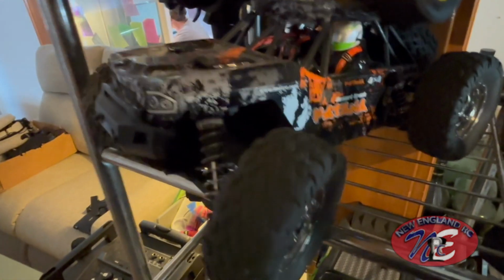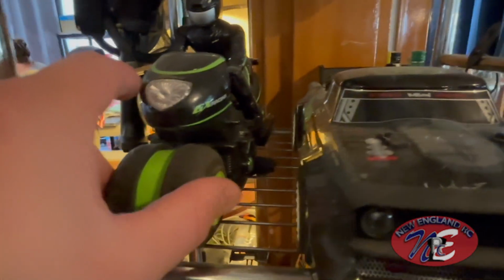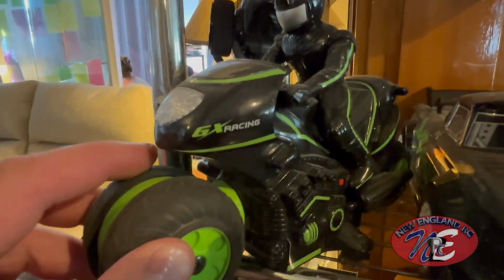Simon likes it. This one is his favorite. This is the IMEX Katana. It's the first one I introduced him to, and he still loves it to this day. This here's a little stunt motorcycle. It's really not that good.